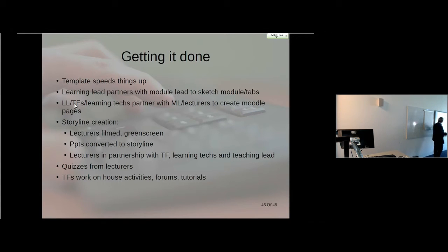At the moment, what we do is we take lecturers, we look at their PowerPoints, and we tell them, that's rubbish. You've got 50 PowerPoints there. Take it down to 5. And they love being told that. They don't, actually. They really hate it. And then we go and film them when they've got it right. We green screen them, turn it into a storyline.